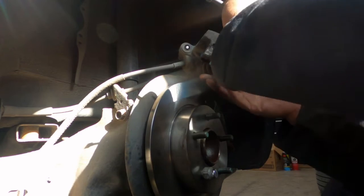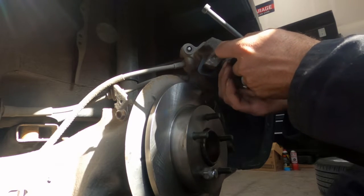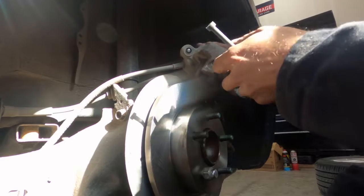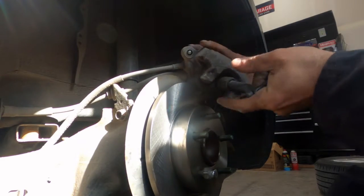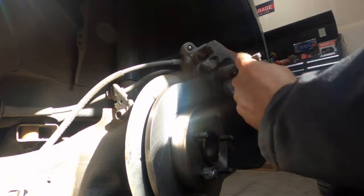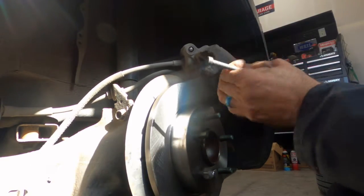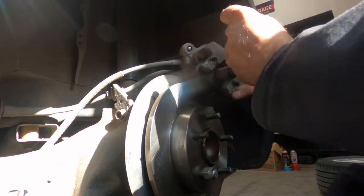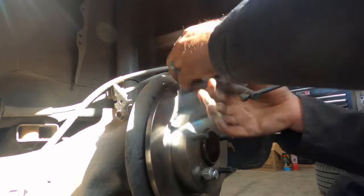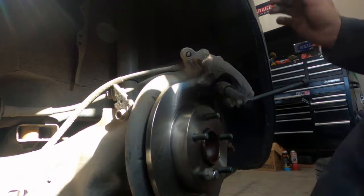Get everything lined up. And then thread the plate out. The plate's gonna hold pressure on the caliper. So when you're turning the piston in, there's pressure on it to push it in. And we'll have to keep adjusting the tension every time. And then you just turn it in. Until they were threaded in all the way.